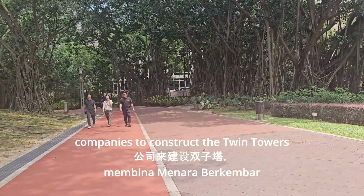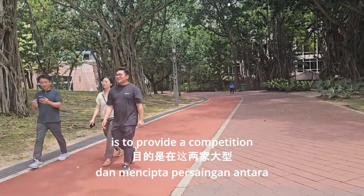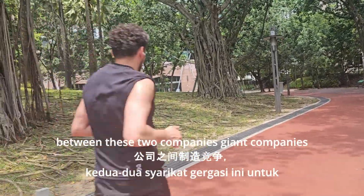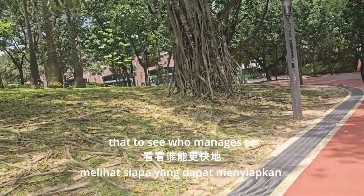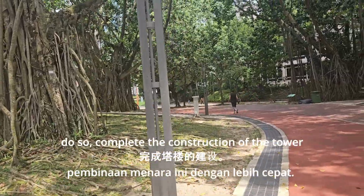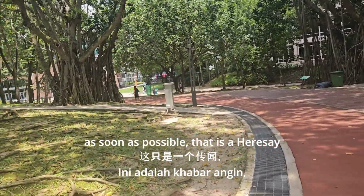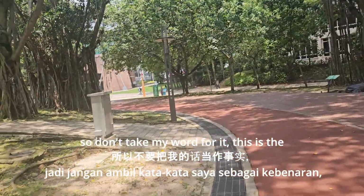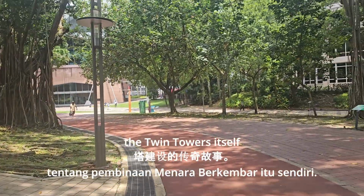And during that time, he actually had these two different companies construct the twin towers to provide a competition between these two giant companies, to see who manages to complete the construction of a tower as soon as possible. That is the hearsay, okay? So don't take my word for it. This is the legend tale of the construction of the twin towers itself.